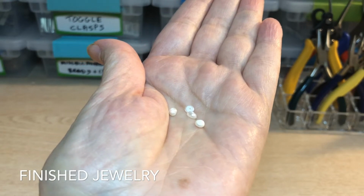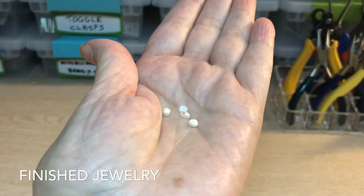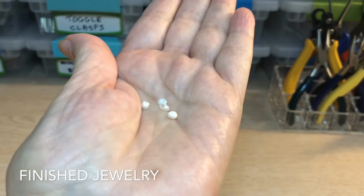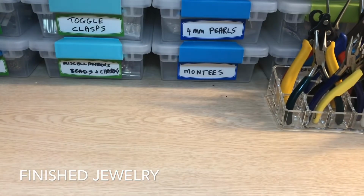Oh, I did have some of those beautiful links that came with a subscription. But anyway, I think that it was the four loop links. Yeah. But other than that, all the beads were gone except for these four little pearl button beads. So I ended up creating three necklaces, three sets of earrings, and four bracelets. Let me show you the first piece.